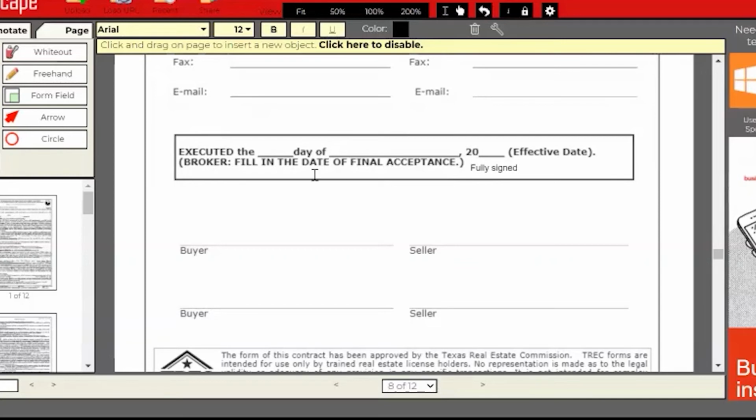Okay. And then is it the buyer's agent who fills this out? It's supposed to be, so it says broker fill in the date of final acceptance. It's done by the agent. There's a lot of things that say broker, which you act as my agent, you can do it. But it's not necessarily just the buyer's agent.